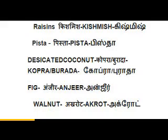Raisins we say kishmish. Pistachio or pista, we say the same word in Hindi, pista. The desiccated coconut or dried coconut we say copra or burada. In common we say nariyal. Nariyal means coconut. That sliced or dried one we say copra or burada. Fig, when it is used dried, is called anjeer. Anjeer is fig.